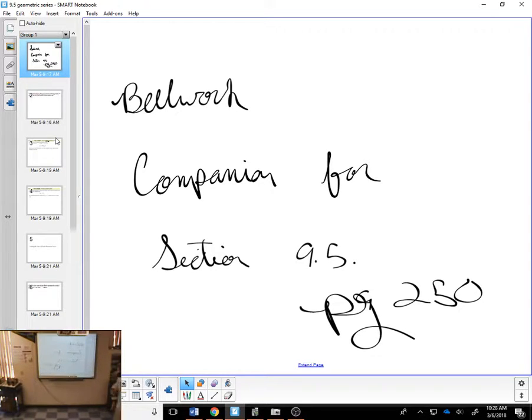A sequence is just an ordered list of numbers, which is what the first problem is. Correct? A series is going to be the sum of those numbers. So if you don't see plus plus plus plus plus, then it's not going to be a series.